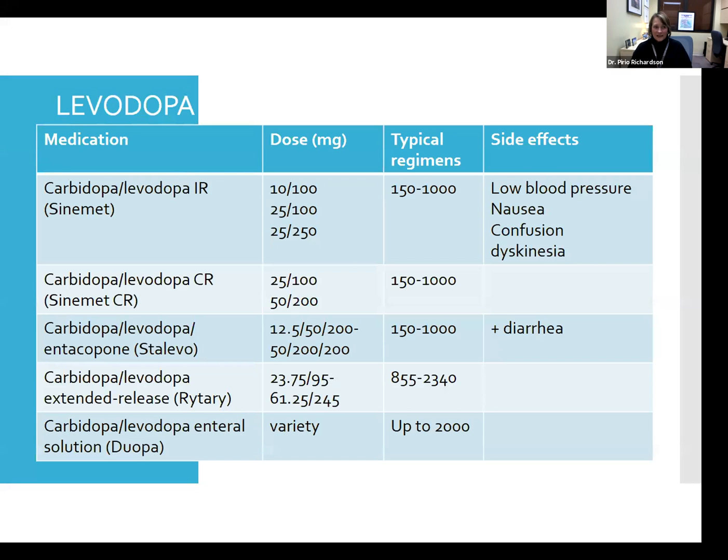The biggest side effects related to carbidopa, levodopa are listed in the far column. We have low blood pressure, and that may not cause any side effects, but the most worrisome side effect that can occur is fainting, and that's our big worry with people having low blood pressure. It can cause nausea, and we'll talk just a little bit about that in a minute. It can cause some confusion, and of course can cause those extra movements or dyskinesia. Those side effects are the same for all these preparations of carbidopa, levodopa, with the exception of Stalevo, which can also cause diarrhea. So I just mentioned that out separately.